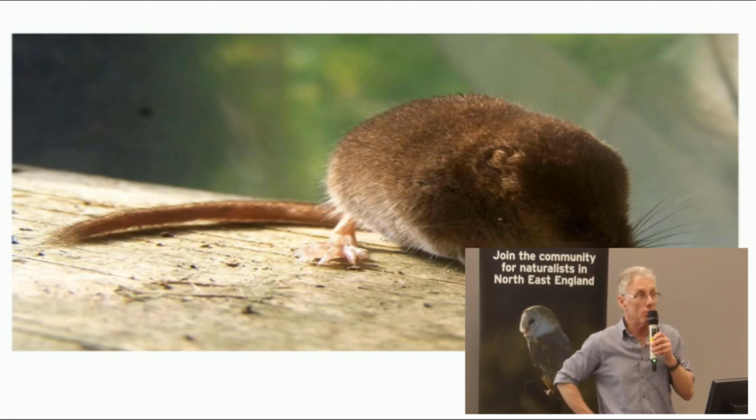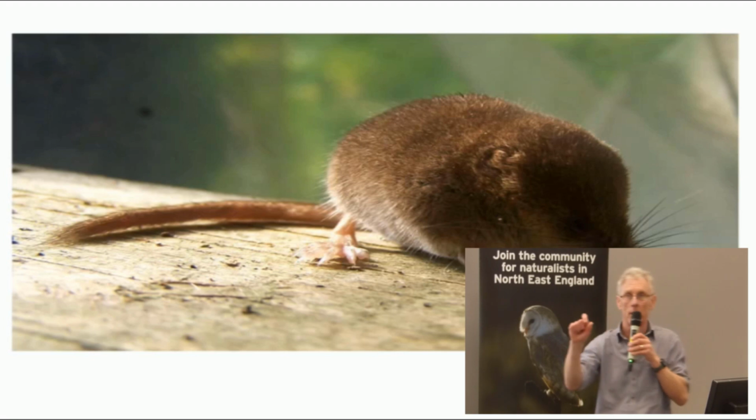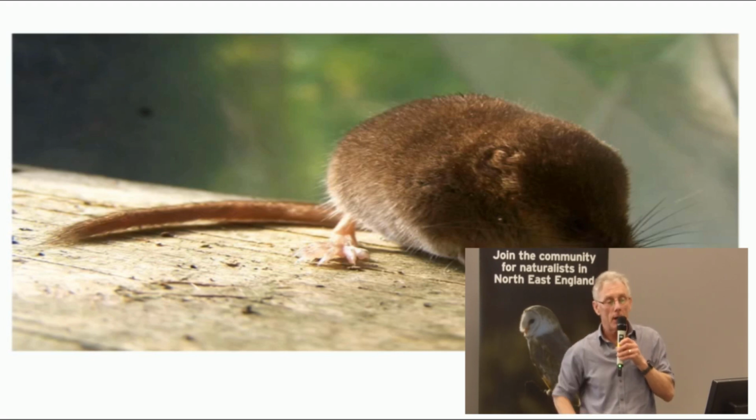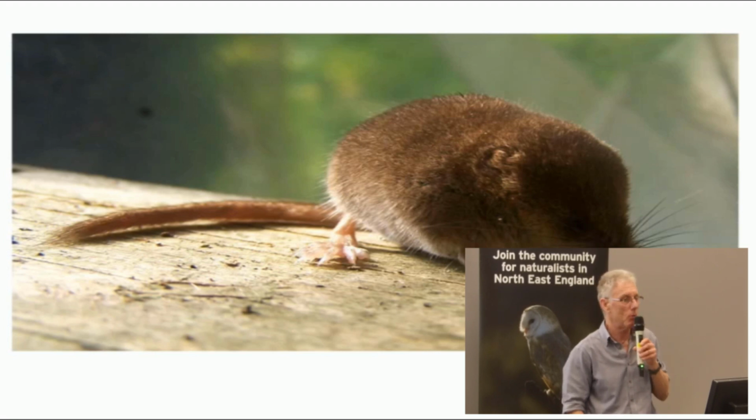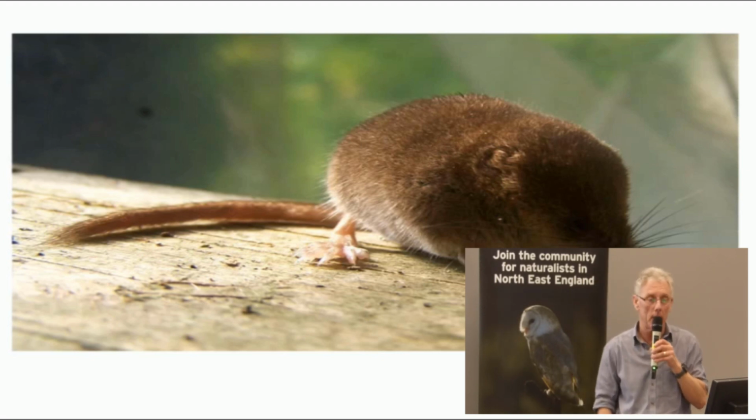This has got a very impressive tail. For the size of the shrew, that tail is going to come right the way over the top, and it's quite thick and hairy as well. Very, very rarely encountered, though. And in owl pellets, they're probably not even 1% of the small mammals that you're going to get in owl pellets.